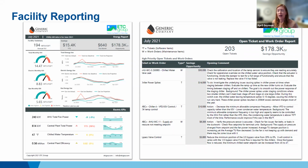Off to the right on the second page, these are the high priority items that are coming out of the monitoring-based commissioning, both the software and the services. So these are the things that the system is flagging, and we're saying, okay, these are your important things to tackle. And it's so important in these reports that these are really actionable and that they are helping the team really focus on where they're going to get the most value from their time.